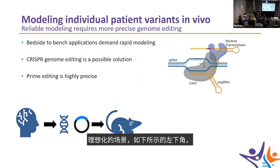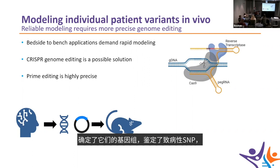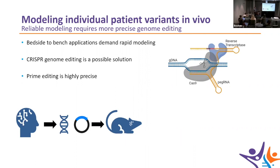Idealized scenario shown in the bottom left here. A patient walks into a clinic presenting with some sort of genetic disease, has their genome determined, pathogenic SNPs identified, and then CRISPR agents designed to directly model those SNPs. Then we can take those CRISPR agents, deliver them into wild type mice, and create on-demand patient models.